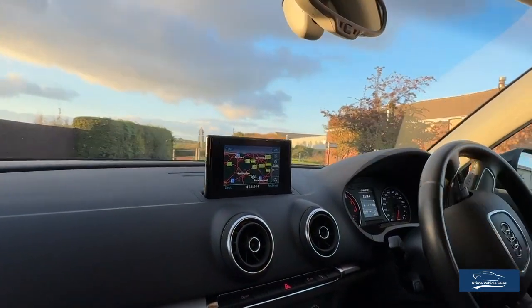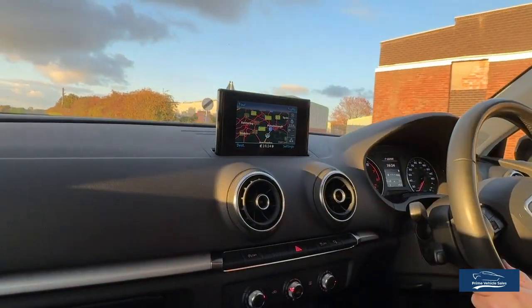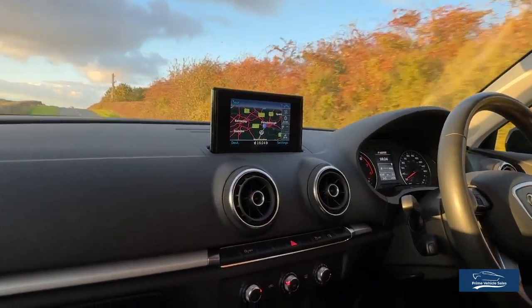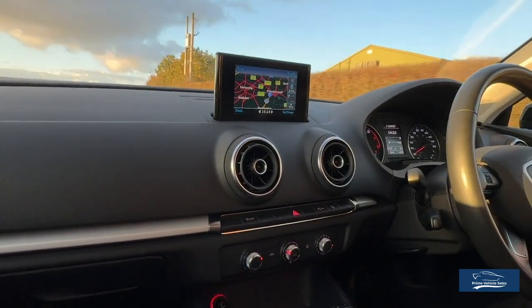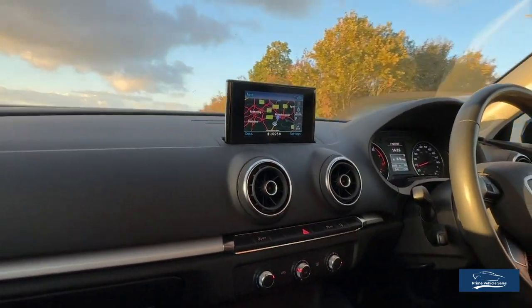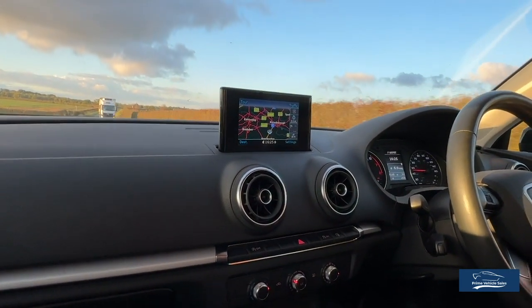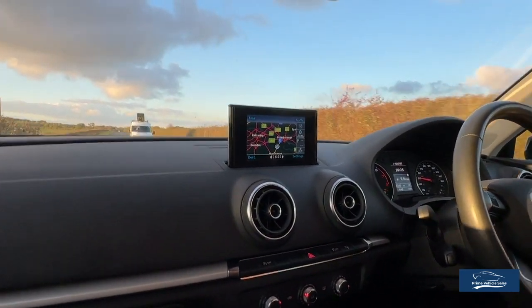Welcome to our road test, our 2015 (15 plate) Audi A3 1.4 TFSI SE 150 Sportback. We've got 85,300 on the clock, so we're just going to get a little run at the road to see how it drives. It drives very nicely.